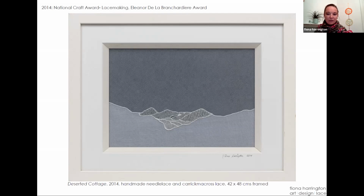And when you get out there, you can see all of the ruins of the houses of the previous generations that lived there. So it really is an example of how small communities, rural island communities, and just rural communities in general have been ravaged by emigration over the years. But Deserted Cottage, if you look very much into the center of the needle lace piece, there's a small little white cottage, and that is the deserted cottage that I've depicted here.